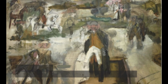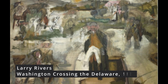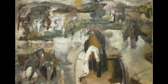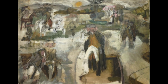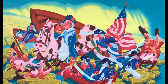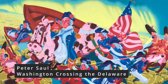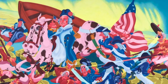Colescott was not the only artist to tackle Leutze's subject matter. Larry Rivers, the godfather of pop art, painted this version in 1953. It foretells the appropriation that would become the signature style of pop art while pushing back against abstract expressionism. It now hangs in the Museum of Modern Art. Peter Saul's version, painted the same year as Colescott's George Washington Carver, with its guns, cannons, and whizzing bullets, hangs as a cartoon with an anti-war sentiment.